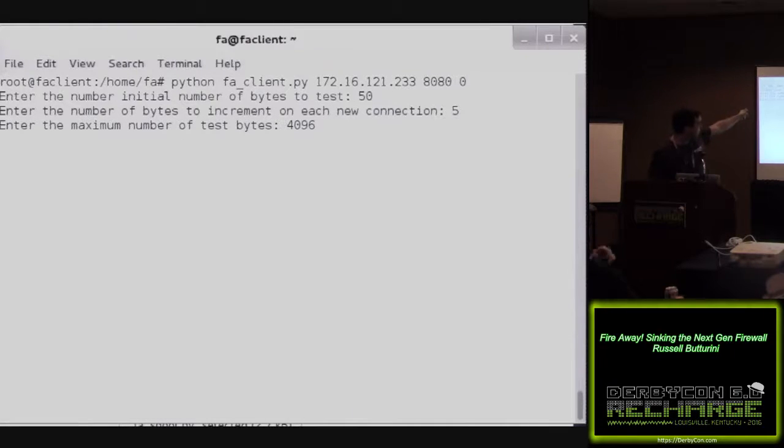So there's the syntax for the client. We start it in mode 0. This is a port that's not allowed out the firewall. We start with, say, testing 50 bytes of data. On each new connection, we're going to send 5 more bytes of data, so 50, 55, 60, etc., up to 4K.